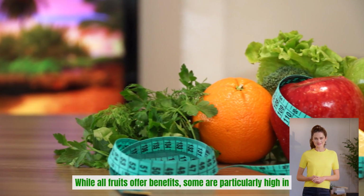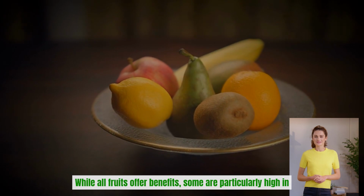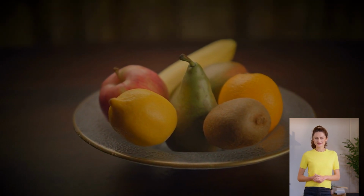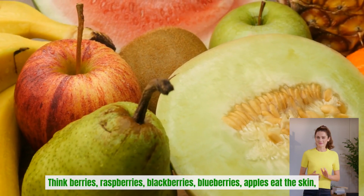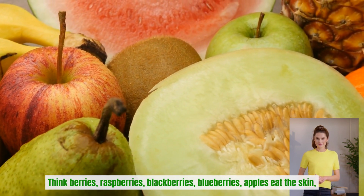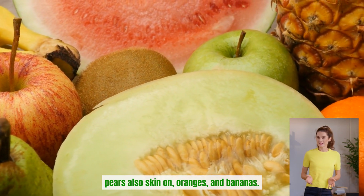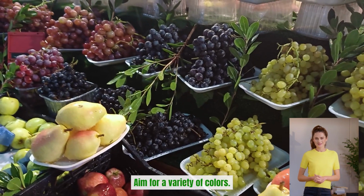Don't forget fruits. While all fruits offer benefits, some are particularly high in fiber and antioxidants that fight inflammation. Think berries, raspberries, blackberries, blueberries. Apples, eat the skin. Pears, also skin on. Oranges and bananas. Aim for a variety of colors.